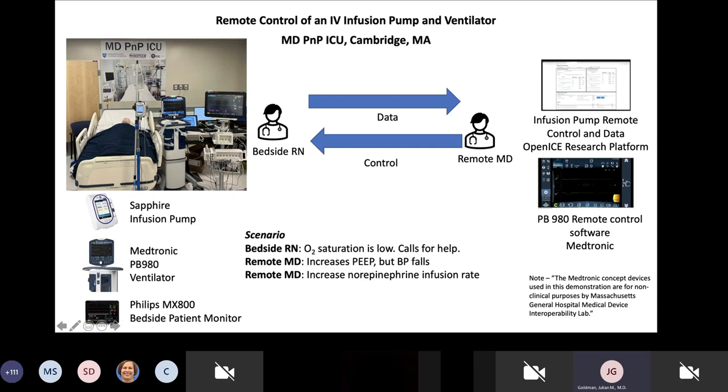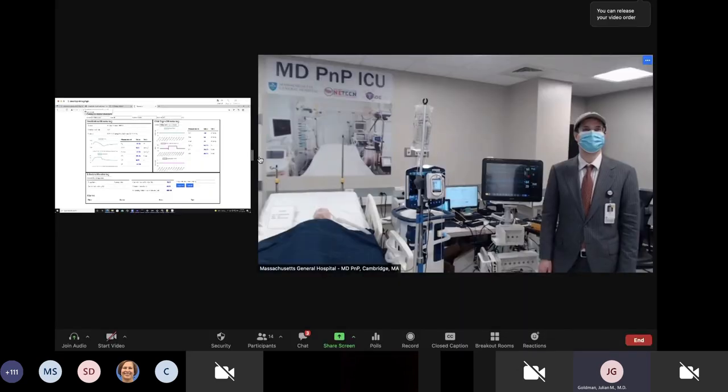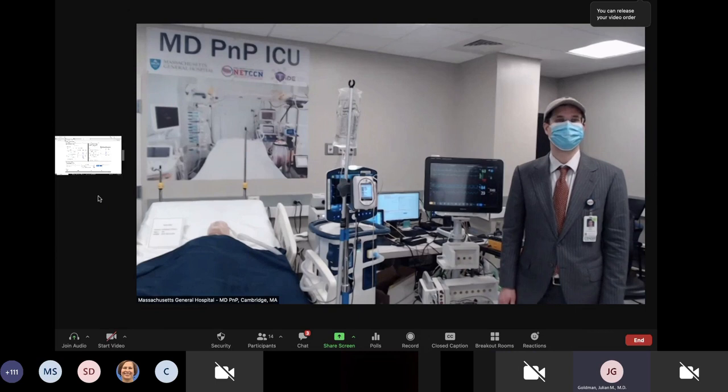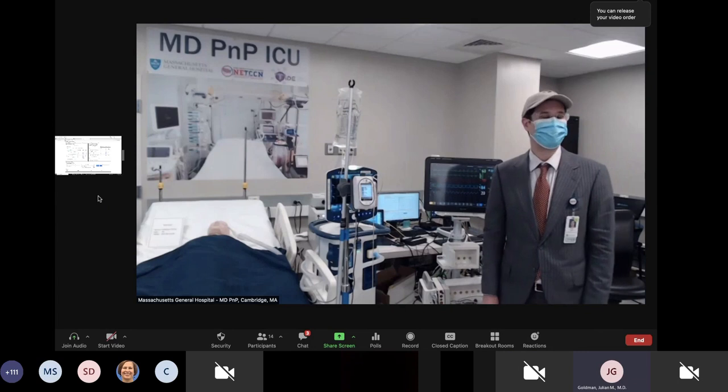And you'll see these in some more detail as the bedside nurse, played by Dave Arney today, will show you. And then the remote physician will be able to control the ventilator using the PB980 remote control software and the infusion pump remote control and vital signs display software using OpenIce. So with that, we're going to switch over now to the camera view, and we'll begin with the bedside nurse, Dave Arney. Begin simulation.